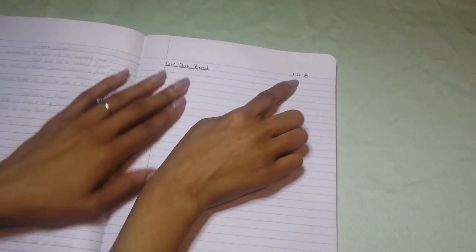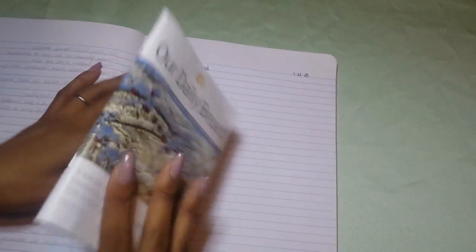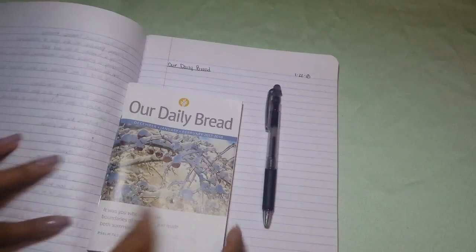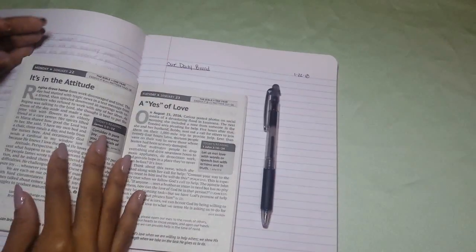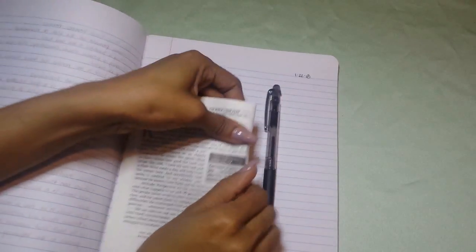Okay, so we're here. And I already wrote the date up here, as well as our daily bread, because that's the first one I'm going to read. And I just use a basic black pen. It's really nothing special. I just use this one. Don't even know where I got it from. And then I'm going to open up to today's reading. Okay, so today's reading is here.